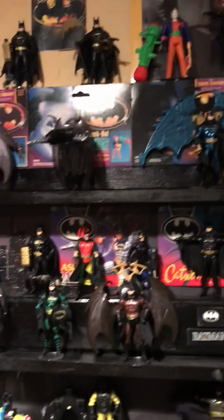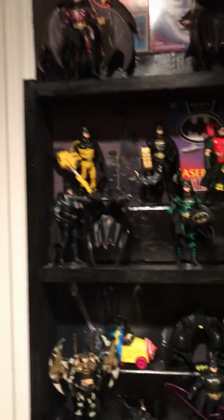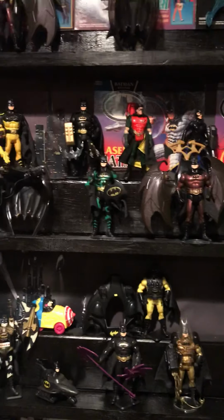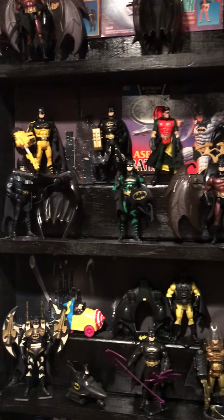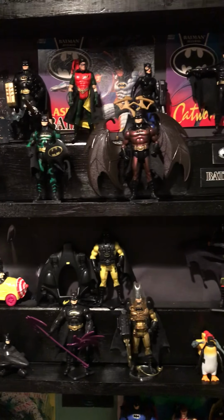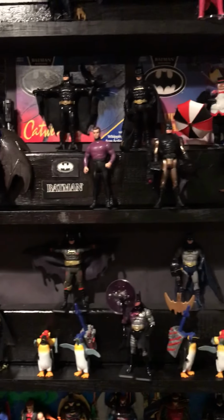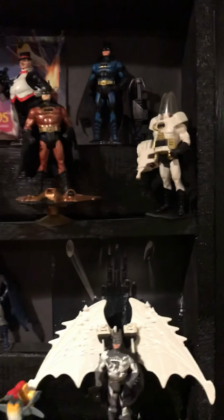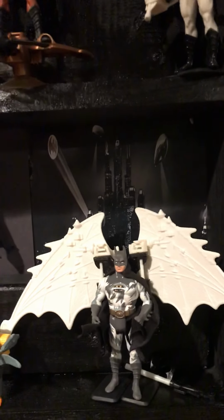and I think it really makes the figures look really nice and stand out. Underneath that, of course, is the sequel that came out in 1992, Batman Returns. Tim Burton also came back. This time it brought us Catwoman and the Penguin. Again, it had more figures in this series, twice as many, so they expanded their roster a little bit, including some KB Toys exclusives like Polar Blast Batman that you see here.